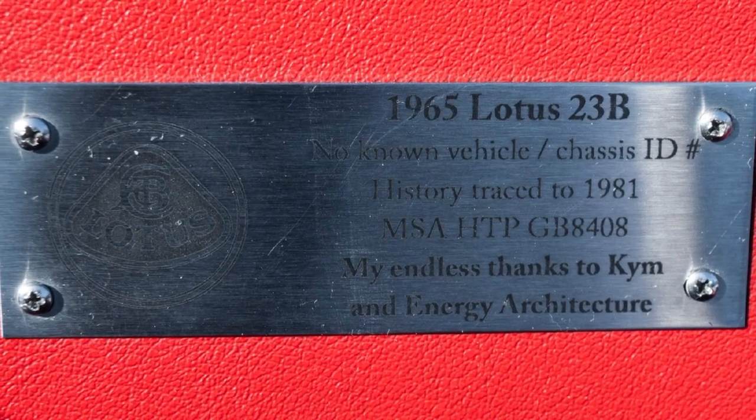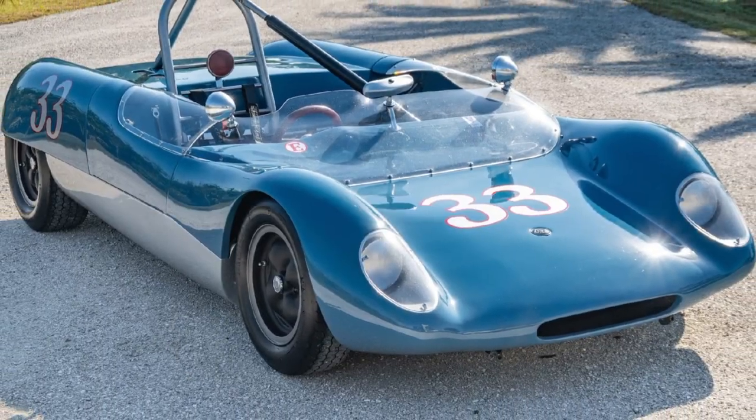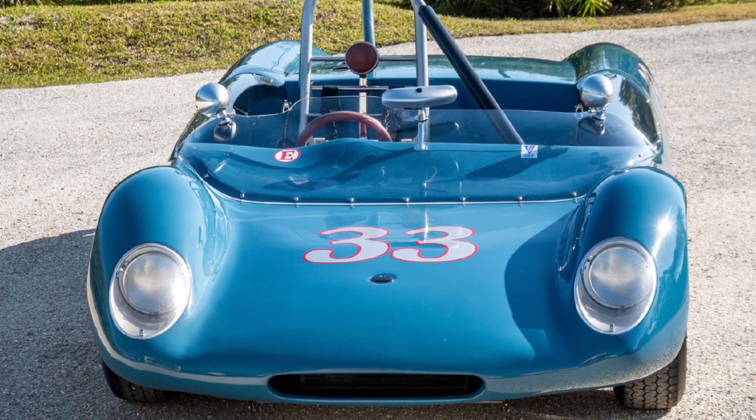power. Even today, the 23B continues to compete in historic racing events, its high-revving engine and razor-sharp handling reminding everyone why it remains one of the greatest lightweight race cars of all time.